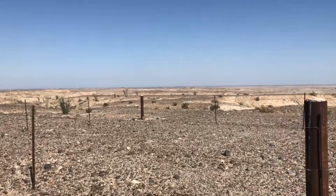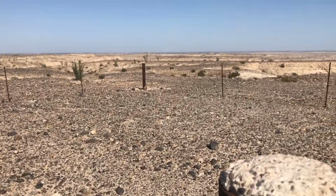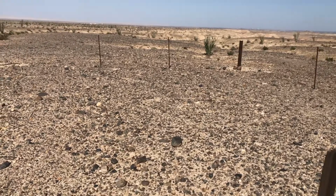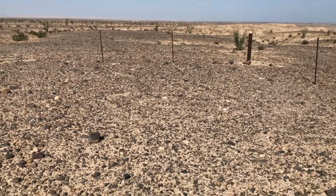As we take a look at this one from the ground level, you can't even tell that it's there. And if it wasn't for this fence protecting it, it probably would have been destroyed a long time ago. So when you're out there off-roading, please be careful and stick to the designated trails unless specified otherwise. And if you see something, get out and check it out. You might find something that you never knew was there.